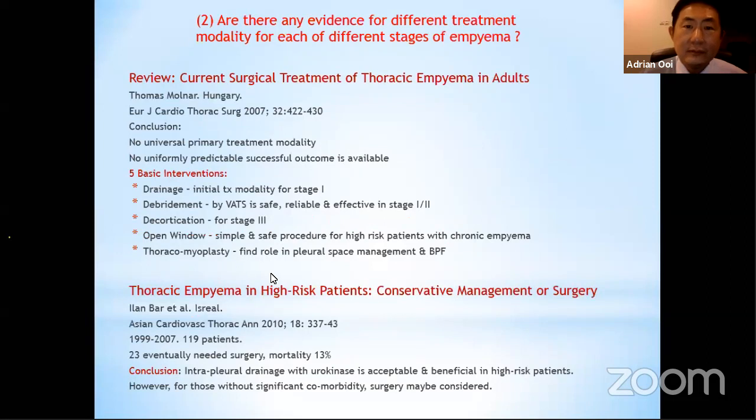Now, coming to here, do you decorticate everyone with empyema? Look at Thomas Molnar, a famous Hungarian thoracic surgeon, way back in 2007. He did a review paper of current surgical treatment of thoracic empyema in adults. The conclusion is that there's no universal primary treatment modality for every single stage, and no uniformly predictable successful outcome is available. Everyone is different. However, he divided the treatment into five basic principal interventions.